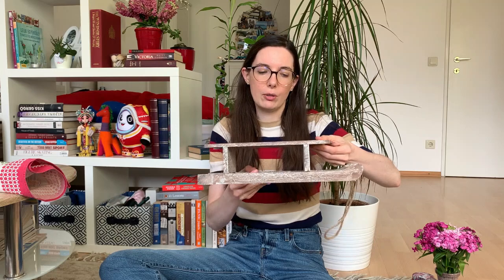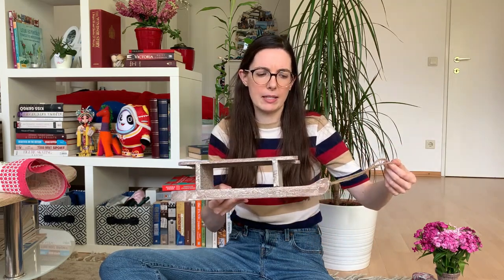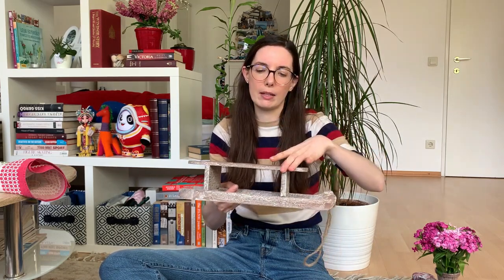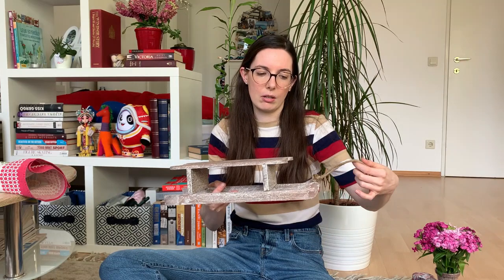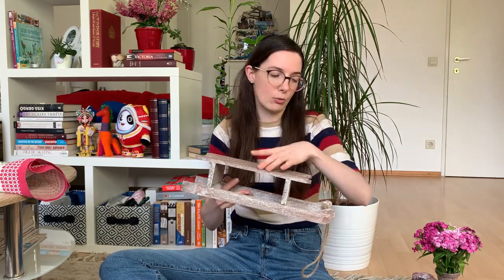Then I got a Christmas decoration sledge for 3.50 euros. Yeah, I really got inspired by this. As I saw it, I was like, oh yeah, I can get some kind of a figurine to go on top and use it as a decoration in my apartment or in Hungary when I go home for Christmas in December. So until December, I'm hoping to find something to put on top.